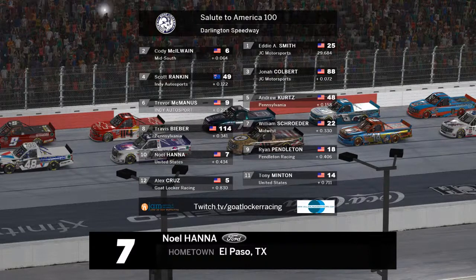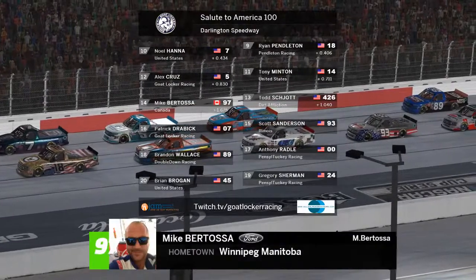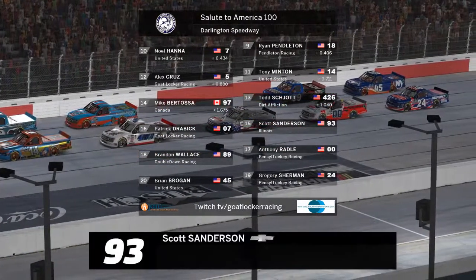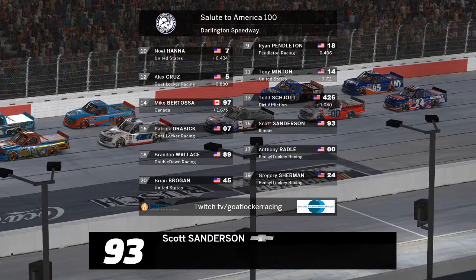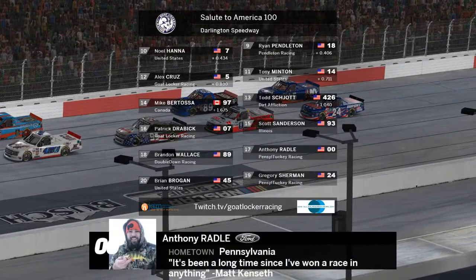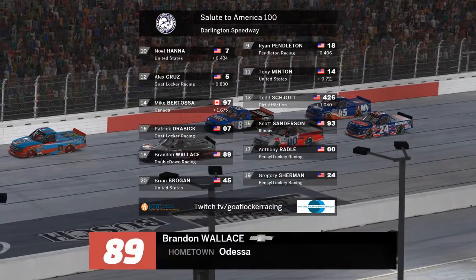Starting 12th is the other Goat Locker entry that we were talking about before, the Gill Insurance Advisors number 5 truck of Alex Cruz. Todd Schott coming in at 13th in the 426. Mike Bertosa in that number 97 truck starting 14th. Scott Sanderson, who's been real strong all year long as well, in that number 3, going to be starting 15th. Starting 16th is going to be the 00 of Anthony Radio. Starting 17th is going to be the 89 entry of Brandon Wallace.